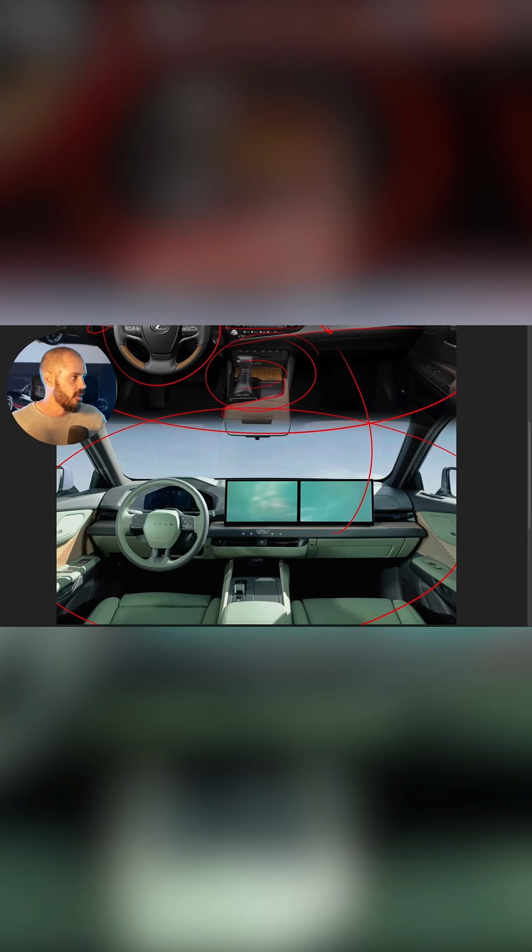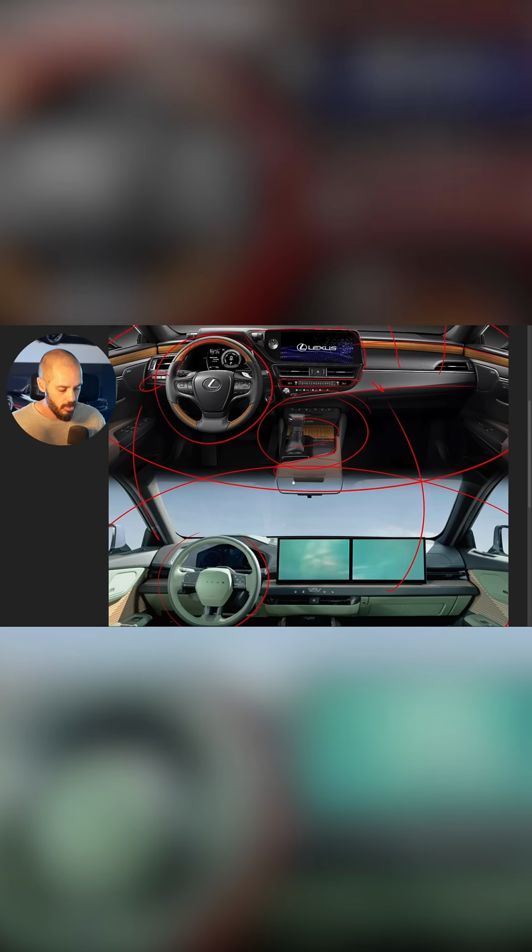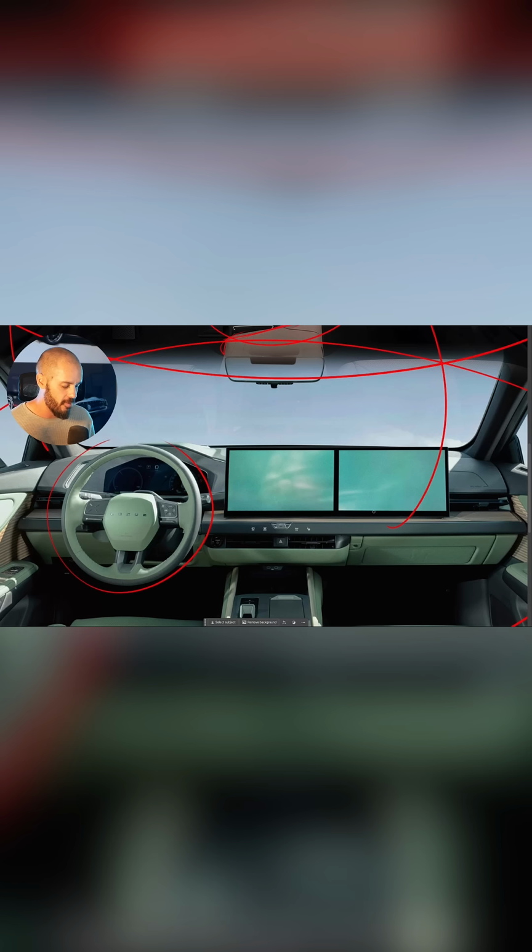Now, looking at the new one, it becomes a lot more sterile to me. Even details like the steering wheel just do not look as welcoming as the old one. And then of course we have this situation right here where I don't understand what Lexus is doing with this integration of these two screens. I mean, this is the laziest integration of screens I have ever seen in my life.